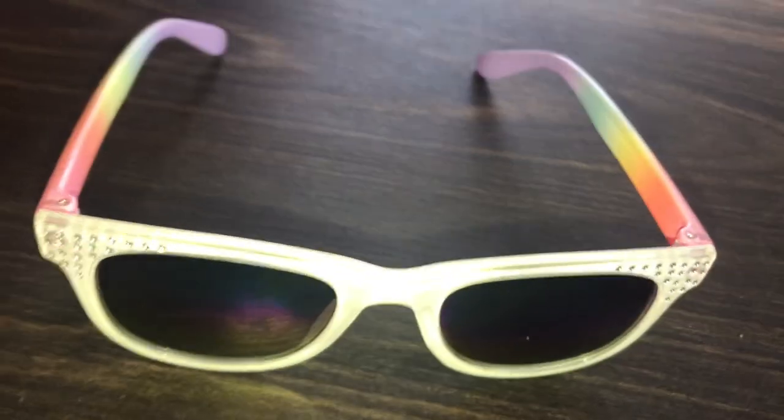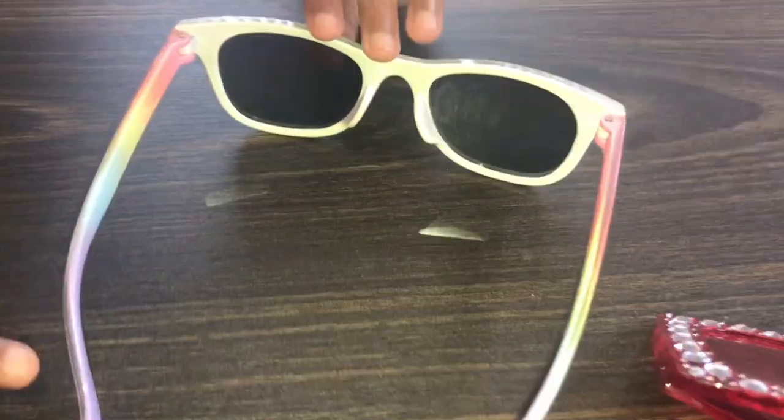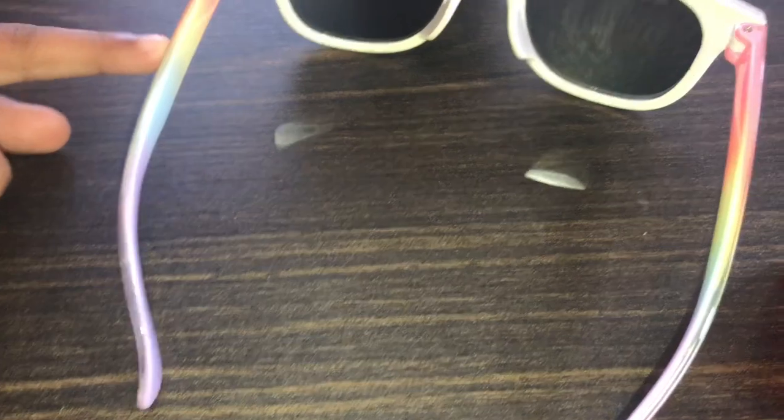My rainbow glasses, and they have rainbow at the back, purple, blue, yellow, orange, and pink. These have stones on it, gemstones. So pretty.